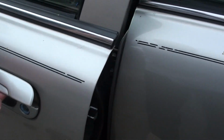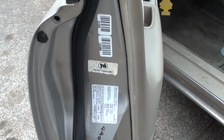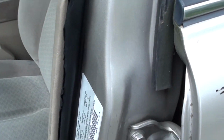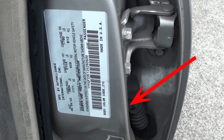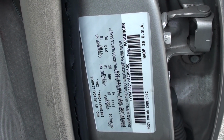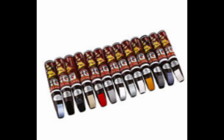Okay, the first thing you're going to do is look for the body color or code number. And usually it's on the door jamb somewhere. Yeah, you'll see it right here. Sometimes it's in your trunk and sometimes it's in your glove box. If you don't know where to find it, just go to your parts store. They'll show you where it's at. Once you figure out the color, you can get a touch-up marker at your parts store.